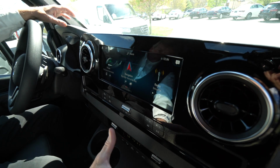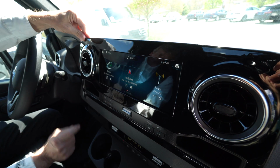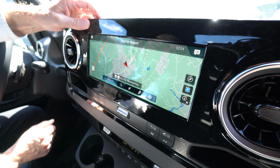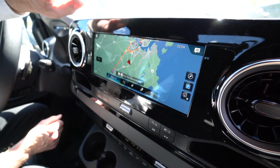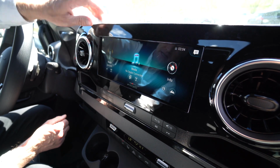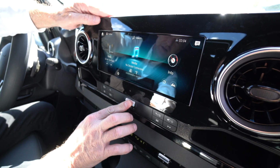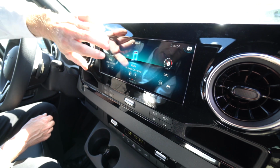So we'll start right at the beginning. This is touchscreen. It's also voice activated as well. We'll start right here with the phones. So you can pair two phones, which is very nice. Very nice navigation system. You can also shrink the screen down, just like on your phone, which is really nice. It's very, very user-friendly. We have the SiriusXM AM/FM radio. And there is a media section here where you can connect other devices.